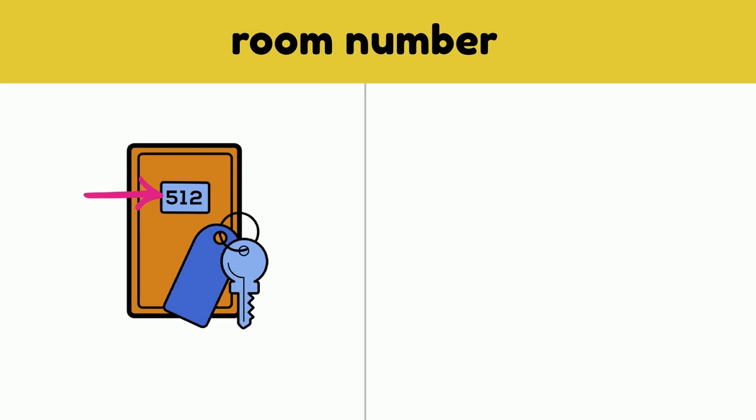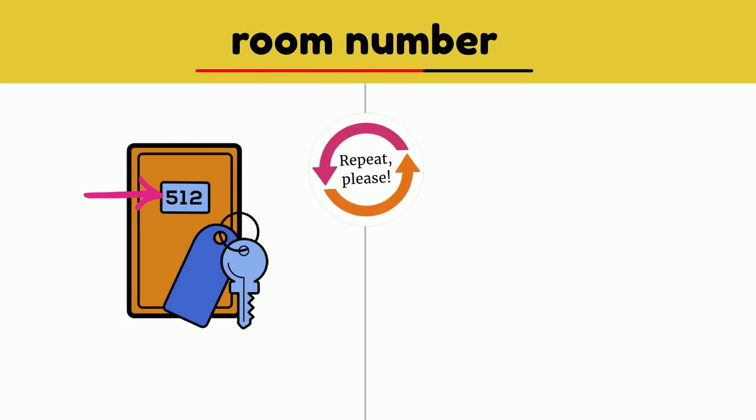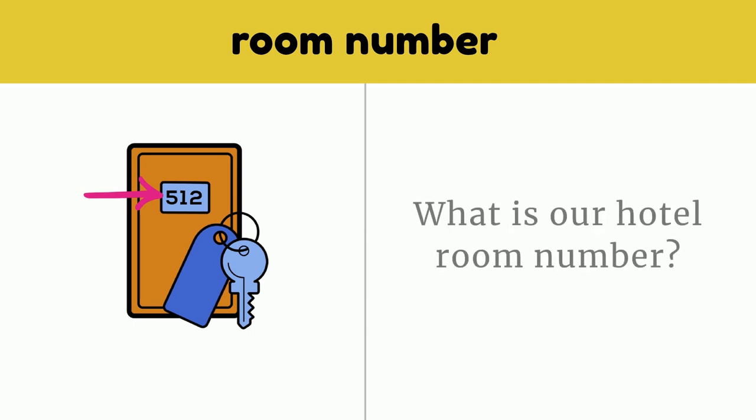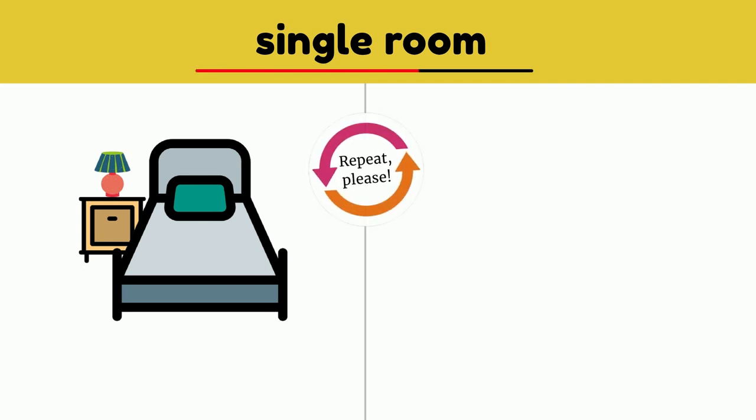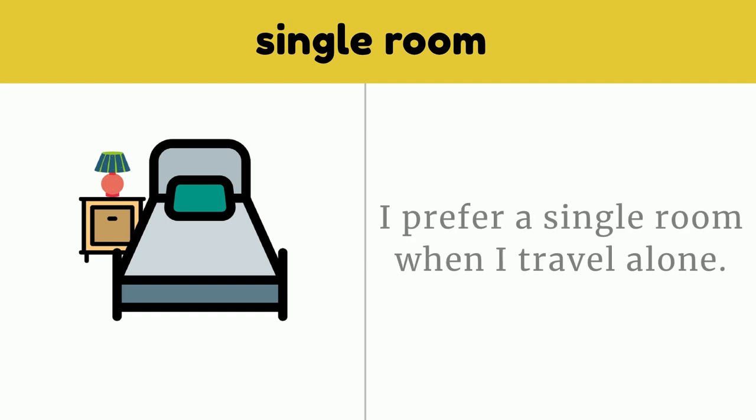Room number. What is our hotel room number? Single room. I prefer a single room when I travel alone.